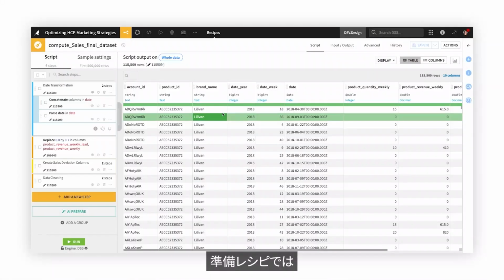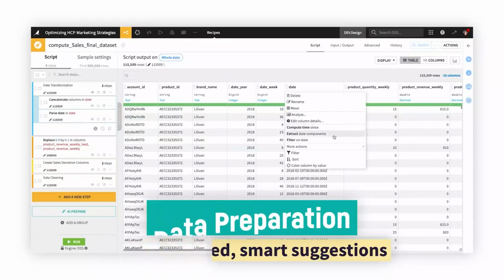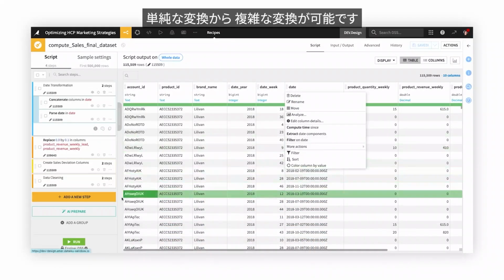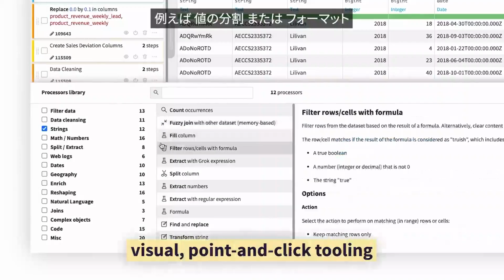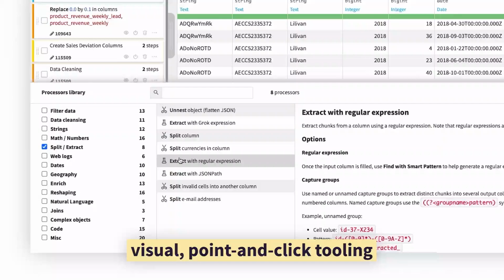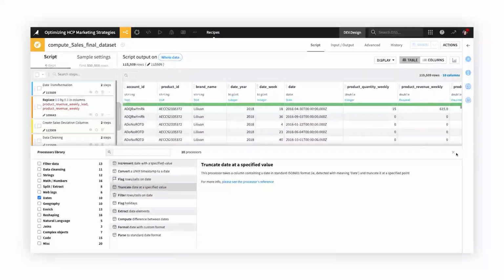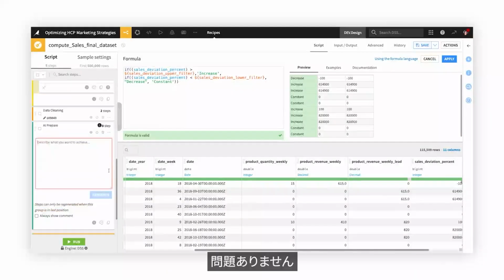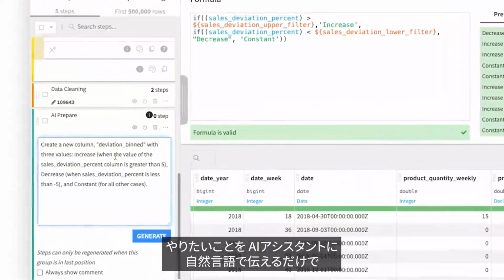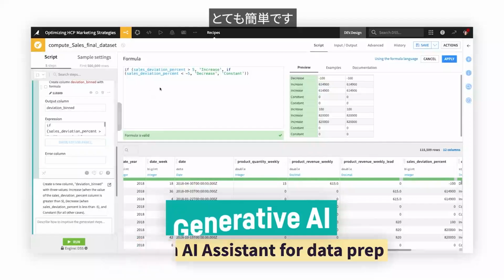In the Prepare recipe, more than 100 point-and-click, configurable processors help with simple to complex transformations, such as splitting or formatting values, parsing dates, or reshaping data. Not sure which processors to use for your task? No problem. Simply tell the AI assistant what you'd like to achieve using natural language and watch as it generates the preparation steps for you. Easy.